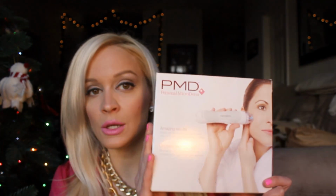Now the next step in my skincare routine is probably the most important. It is very important if you're trying to maintain very fresh, healthy looking young skin, and this is my PMD, or Personal Microderm, and I still have it in the box because it has quite a few parts, so I'm just gonna pull it out and show it to you guys.